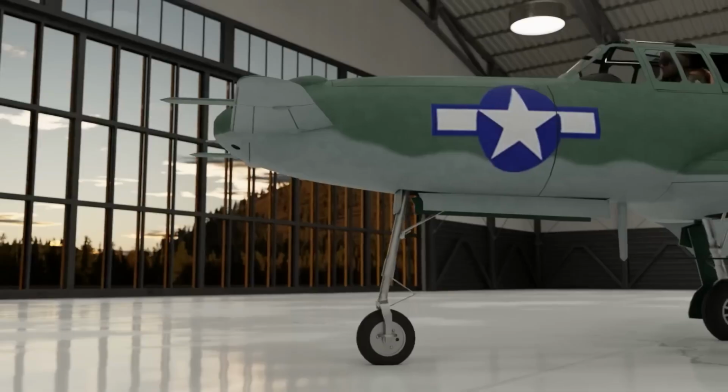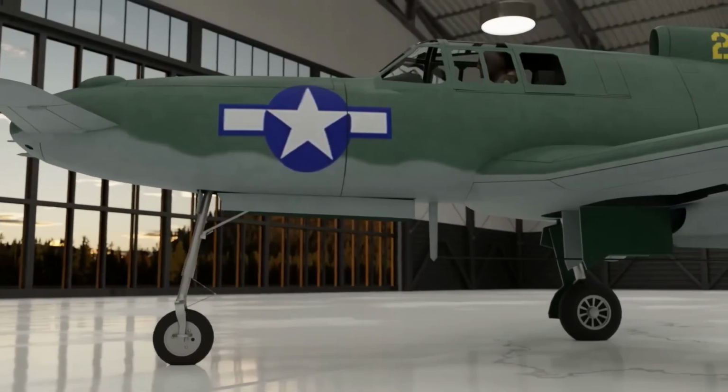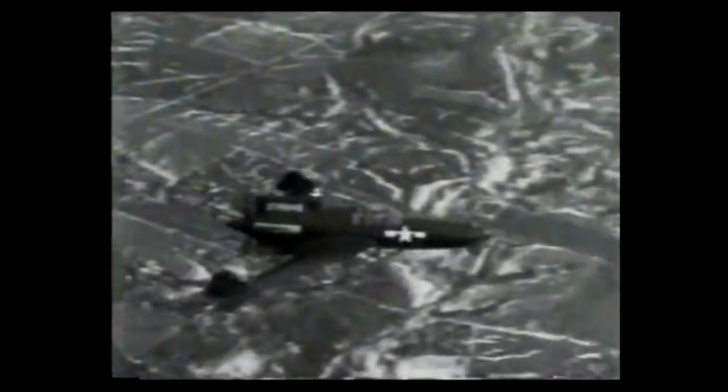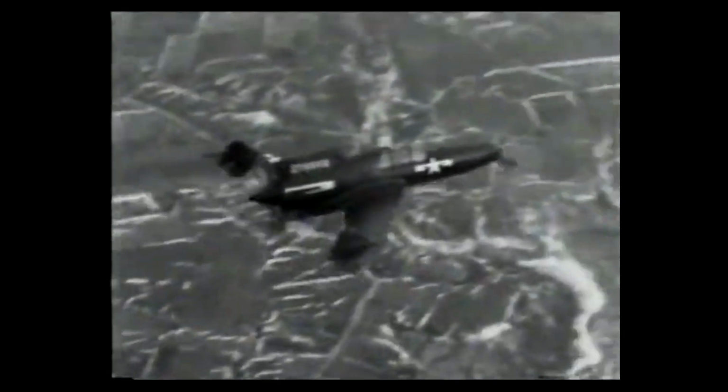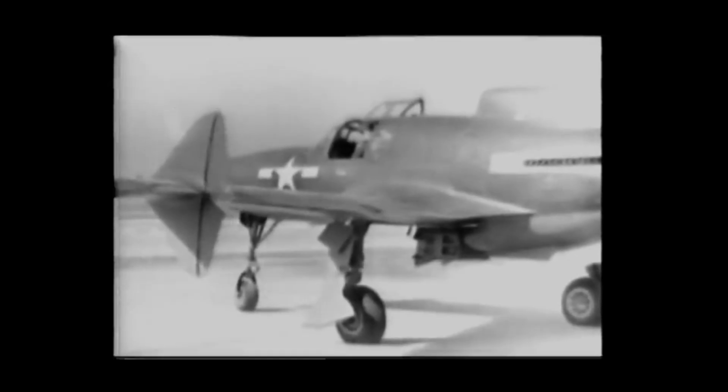This tail-first configuration was intended to improve aerodynamics and provide superior performance characteristics. However, the Ascender's radical design introduced significant stability and control challenges. During test flights, the aircraft exhibited a propensity for unexpected stalls and spins, some of which led to crashes. The canard layout, while innovative, resulted in aerodynamic complexities that were not fully understood at the time, making the aircraft difficult to handle. Moreover, the Ascender's overall performance did not meet expectations.